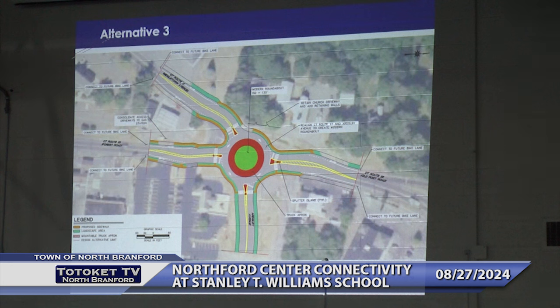Again, this will also include the proposed sidewalks, the 11-foot travel lanes, and some bike lanes as well.